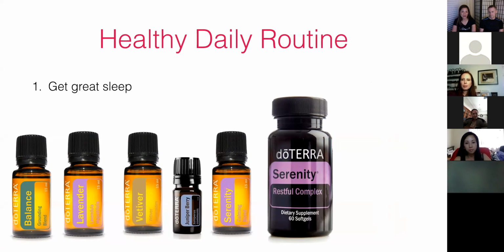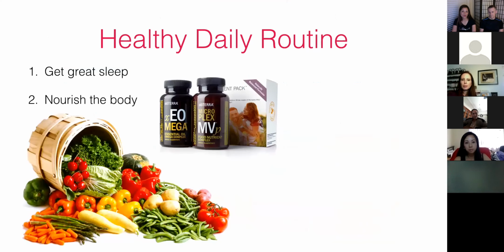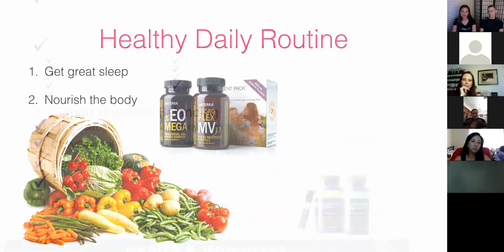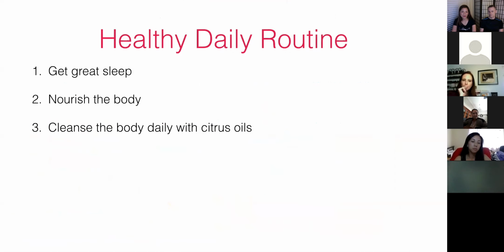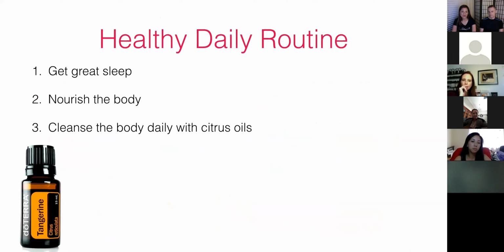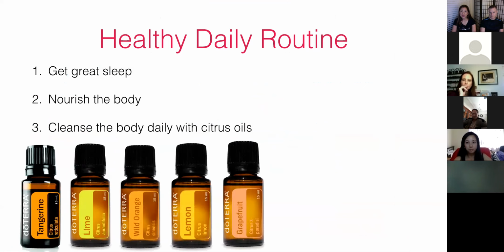There's a whole post on that, so you can read it and watch the video on that. Of course, feed your body. If your body has the right tools, it will be able to produce the right hormones and function optimally. So we've got the cleanse and restore. And even if you're not cleansing or detoxing, there are these citrus oils, guys. Just switch it up and use the different oils to help your body cleanse daily.